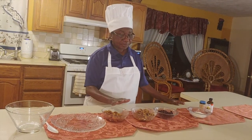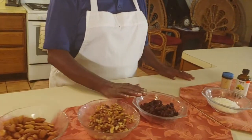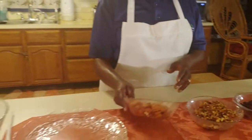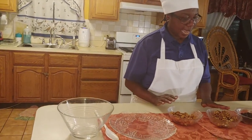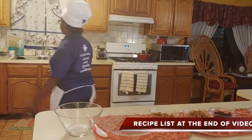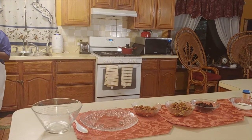Almond, then we have walnuts, raisin, coconut flakes, and lemons. So what you do, you soak the almond and the walnut just a little bit before you start the process. And then I am going to get my Vitamix here.